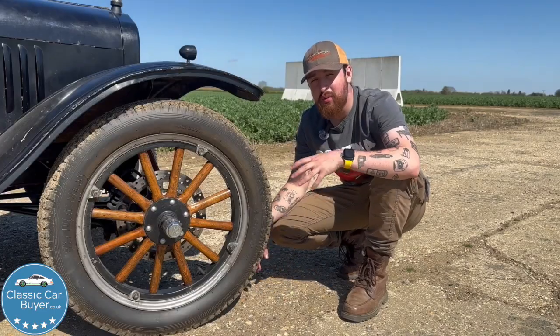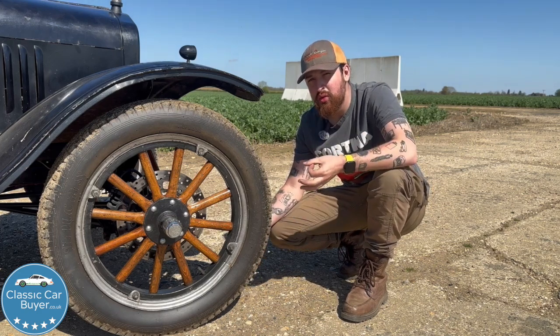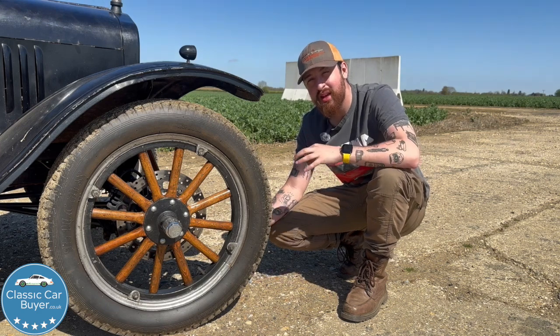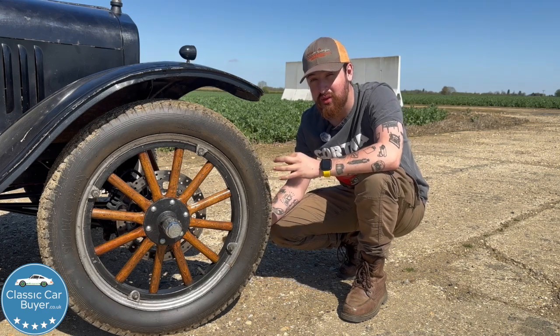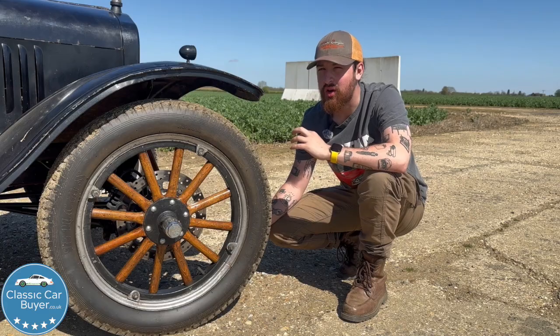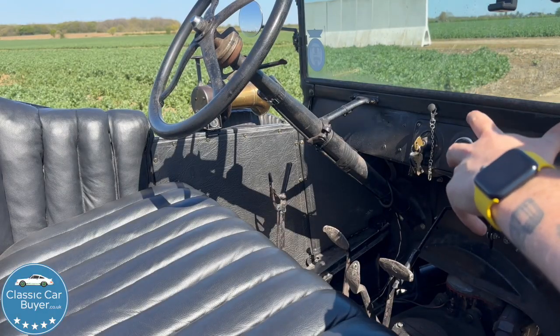So it's down here where we may notice something a little bit different from the average Model T. New ones from the factory were sold with a transmission brake setup, however this has had a quad brake upgrade. In the front here we have motorcycle discs and pads, and at the rear, rather randomly, we have Peugeot drums. Whatever works, I guess.